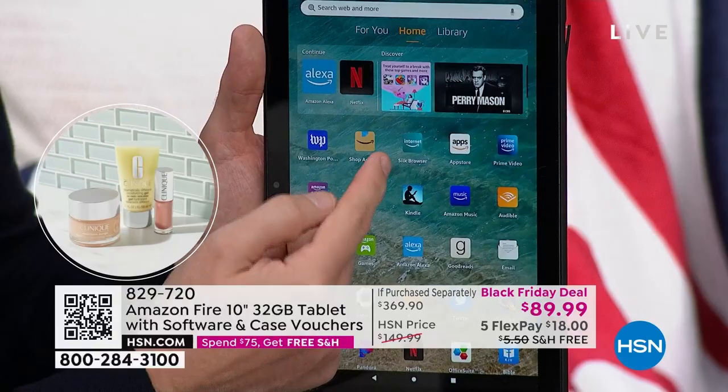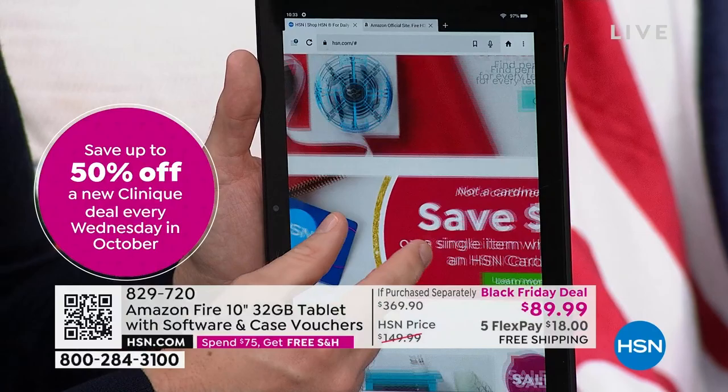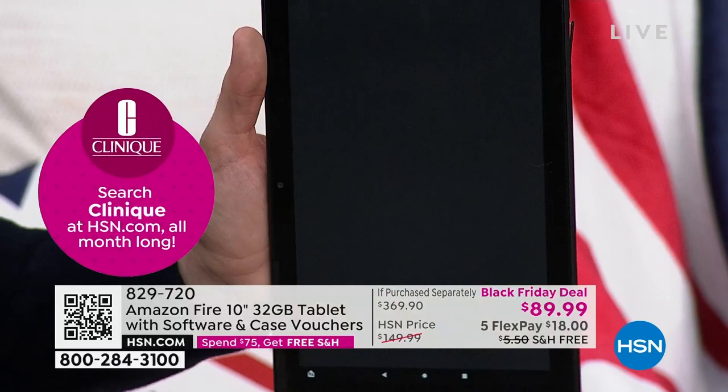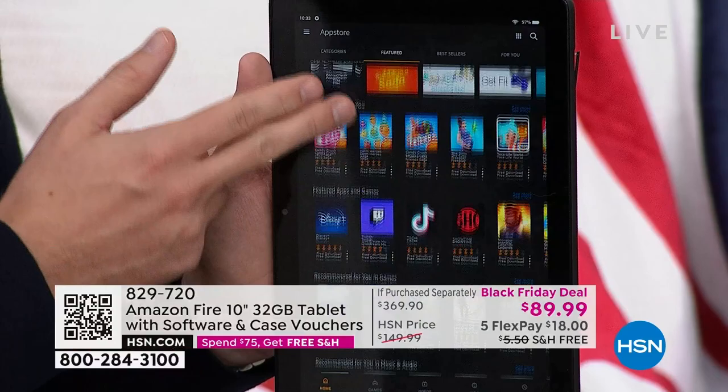So if you just want to hop online, no problem, you get onto the browser. It accesses all your favorite websites, pinch and zoom features. It is so crystal clear. Look how smooth it is. Goes back to that 3 gigabytes worth of memory. If you're into games, no problem. You can go to the App Store, and the App Store is right there. This gives you access to really millions of different games and movies and magazines right here at your fingertips. So tons of entertainment that's built into it.